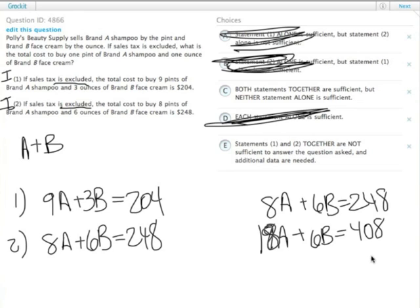We don't actually want to do this. This isn't a problem-solving question, but we know that we could at this point because it's now familiar territory. Anyway, both statements together are sufficient even though individually they don't give us what we need. Answer choice C.